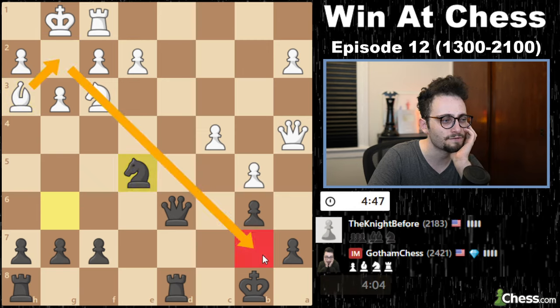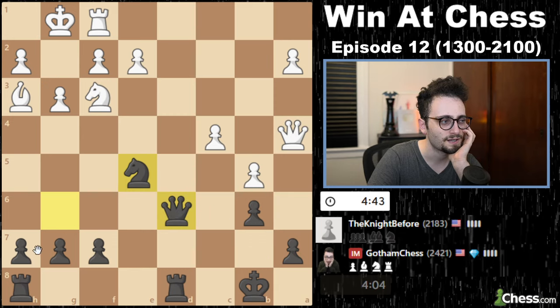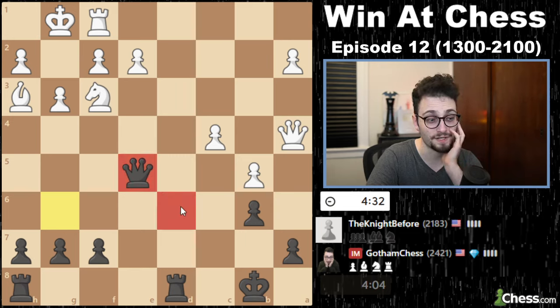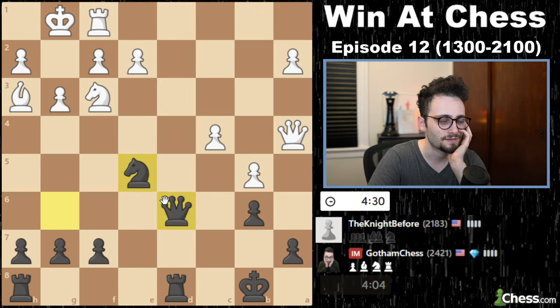The bishop will stand comfortably on g2. The queen will stand comfortably. Man, but I don't know. I feel bad parting with my horse. I don't want to part with my horse. I want to party with my horse. I don't have a horse.